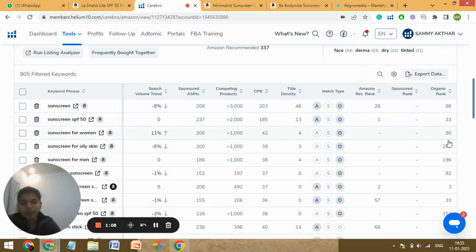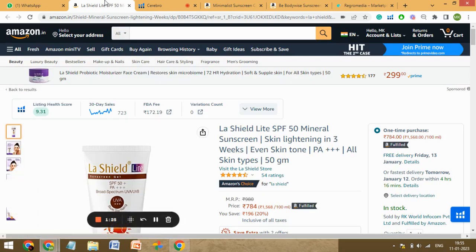So these are way too far. You'll be shown pages deep when somebody searches for these keywords. So what we can do is run campaigns on these keywords and bring more customers to your listing, and that will result in more sales. So these are some of the things that need to be worked on in your PPC.